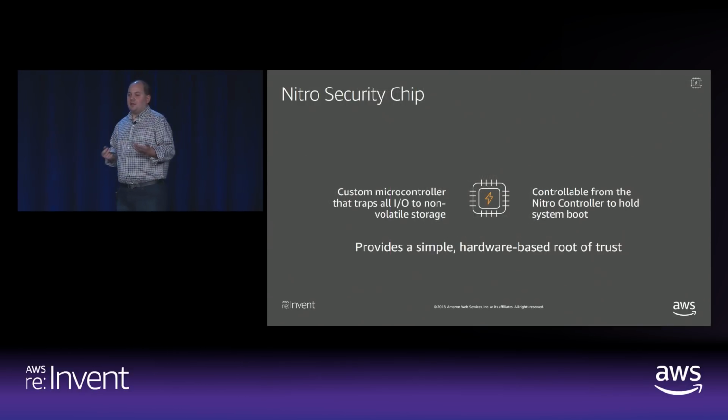Now, I mentioned I wanted to talk a lot more about the Nitro security chip. The Nitro security chip is a custom microcontroller that we put on the system, and it sits in front of every bus that stores non-volatile storage. And it allows us to make sure that that storage is in the state we want it to be. It also is connected to the Nitro controller, and it's ultimately controlled via that mechanism, and it provides a simple hardware-based root of trust.